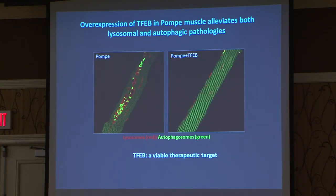Stimulation of lysosomal exocytosis is a conceptually new therapeutic avenue for lysosomal storage disorders. When we expressed this transcription factor in Pompe skeletal muscle, the effect was quite dramatic. On the left, you see Pompe skeletal muscle fibers filled with lysosomes and autophagosomes, and on the right, you see the Pompe fiber transfected with TFEB, and it resulted in a dramatic reduction in the number of large lysosomes, and it alleviates the autophagic buildup.